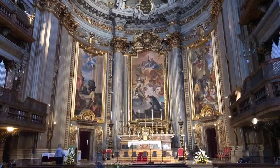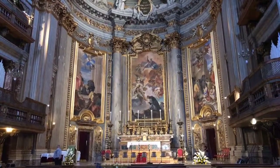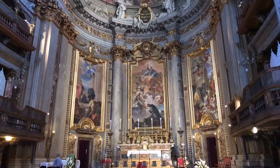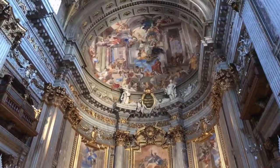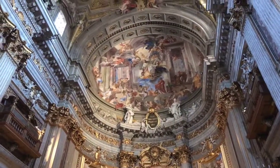Benvenuti everyone, I'm Ariel with Urbanist, and right now we are in the Cathedral of Saint Ignazio, named for the father of the Jesuit order. These mind-bending murals were made by Father Andrea Pozzo.